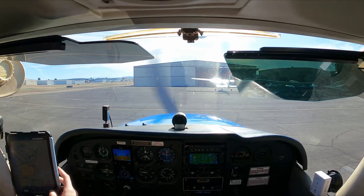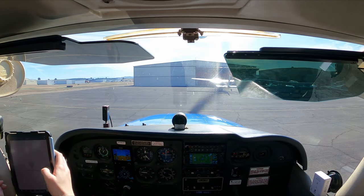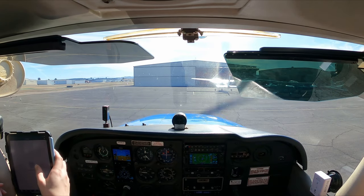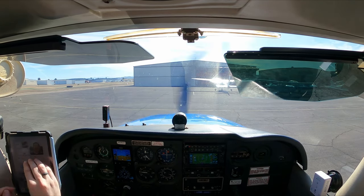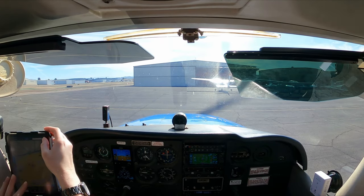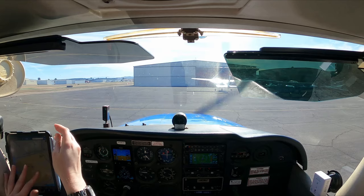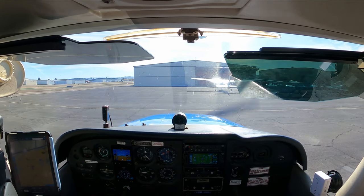Let's see here. Am I connected? Gillespie Ground, 2358 1, clear 27 left, Delta 3, request taxi back to CFA. November 2351, Gillespie Ground, taxi via Delta to CFA. There we are. CFA, taxi via Delta, 23581. Alright, so that is good. I'm going to leave this window open for just right now.